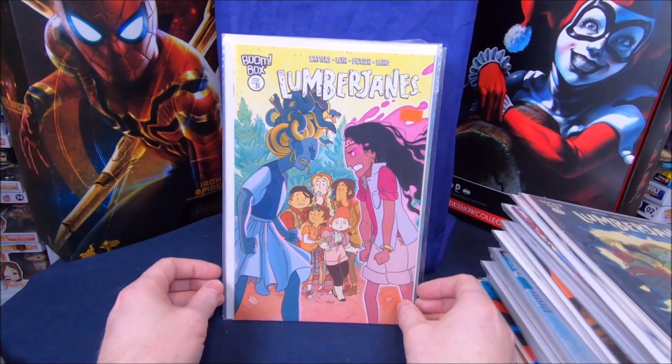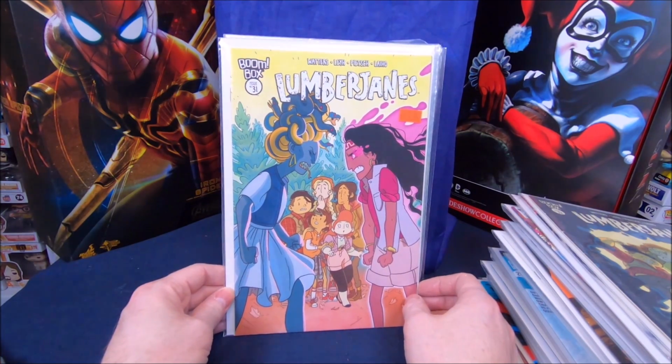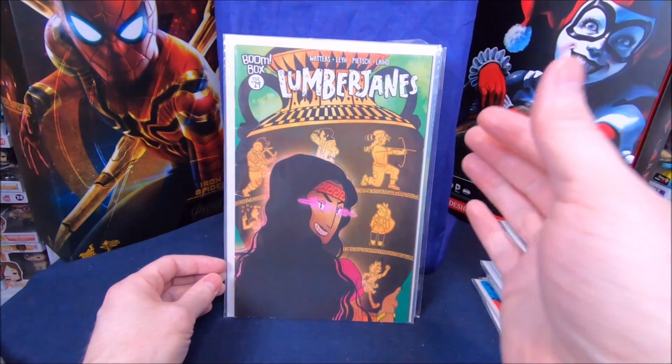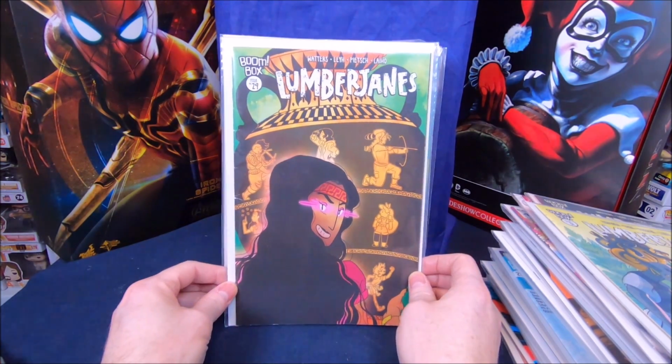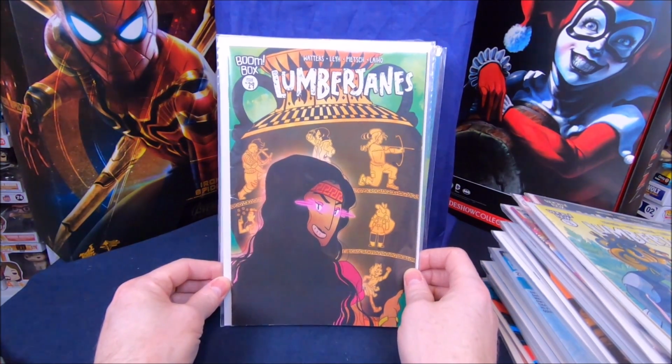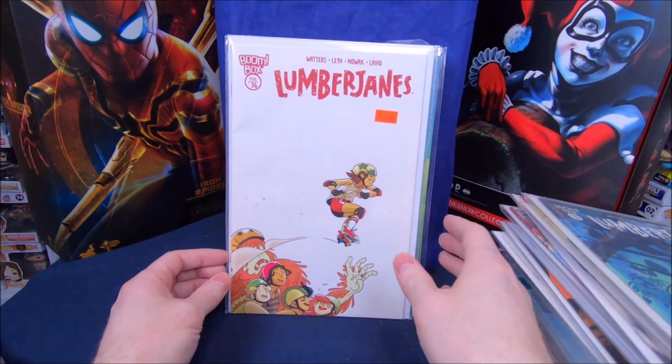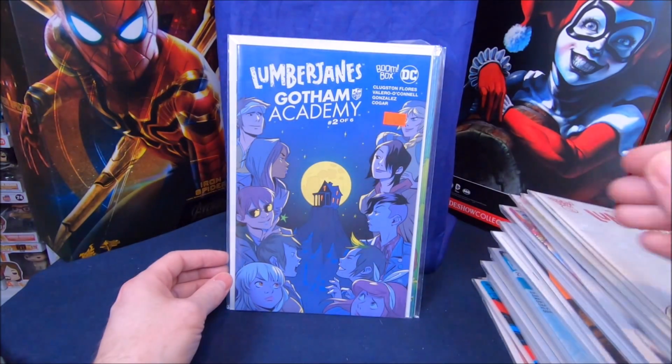I might have a couple of these. I grab them and then I think, oh, maybe I have them. But at $1, I just grab it just in case. Number 31. I figure I can always sell them back for $1 or $2 if I have them. And if I don't have them, then awesome. Number 29. Number 39. Number 36.